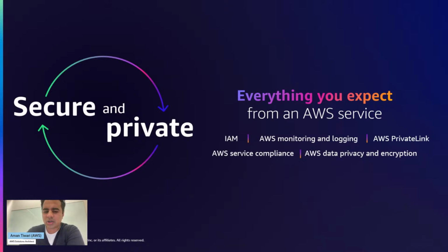Next is AWS monitoring and logging. Domo really wants to provide you the best customer experience, and for that they want to know what the observability looks like when they are using our service. For monitoring and logging, we have services like Amazon CloudWatch that helps Domo collect metrics and logs, as well as audit those API calls using AWS CloudTrail.